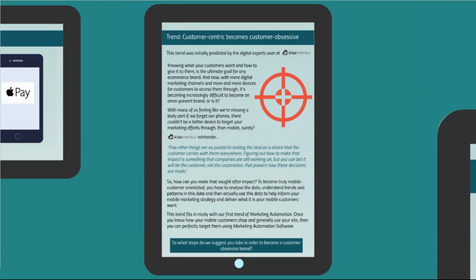Okay, a bit of a buzzword, but Kissmetrics came up with something earlier this year, and they said that we need to move away from customer-centric and move more towards customer-obsessive. This goes back to the theory that people now are really not just attached to their mobile devices, whether it's phone or iPad or Galaxy or notepads, they're obsessed with them. I was reading the article on this and thinking, I'm not sure whether we're obsessed with them.